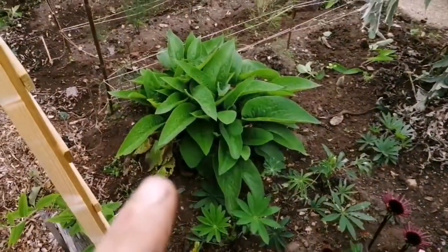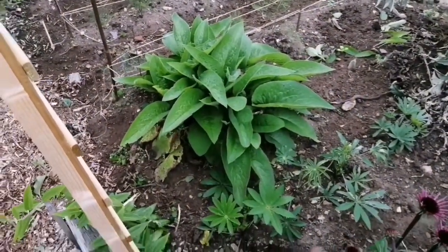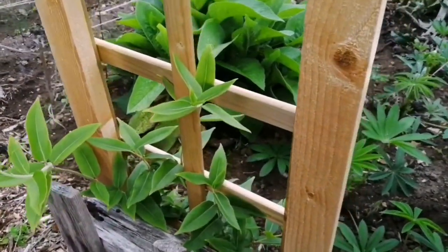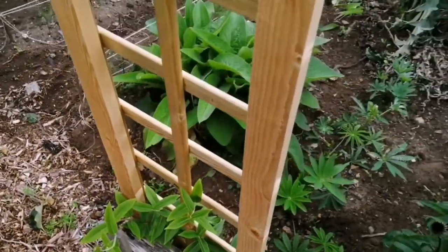I've cut my comfrey back and it's already regrown that much. That's about a week's worth of growth, which is amazing. And I have a honeysuckle here, which is starting to climb the trellis. It's doing really well. I'll expect something from it by next year.